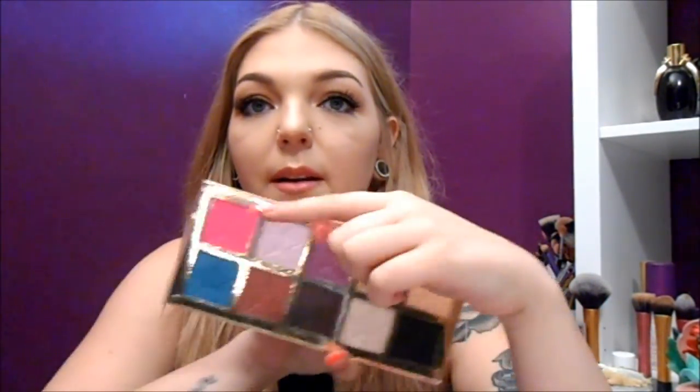So I'm going to just quickly go through the colors. I'm going to swatch a few of them. I'm not going to swatch some of them for reasons. So we have Star Power, which is like a neon pink color, and I really wanted to love this color. In my mind, I was going to do a smoked out pink 80s eye makeup. I don't know what I was thinking, but in my mind that was amazing. So when I saw this color in the palette, I was like, yes, I don't have any color like that. I would love to have that in my collection.